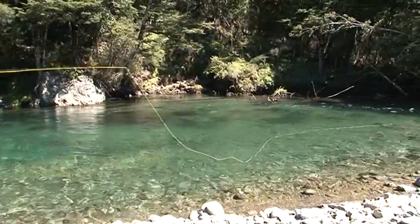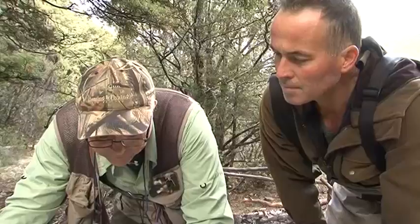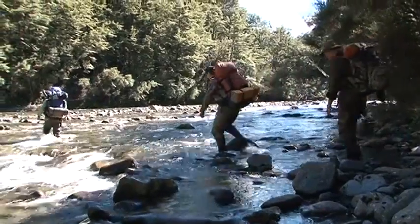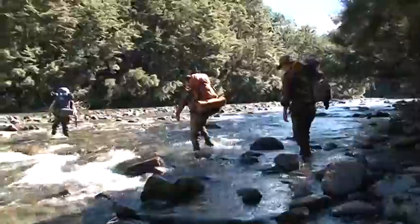The river gets a little bit smaller, but no less trout, so hoping for a big one. I've seen a few nice big brown trout up there, so see if we can't snag a brownie today. Excellent, let's get going.